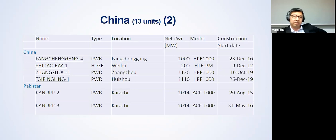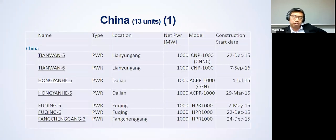And to give you an idea of how quickly this rollout has been, the Chinese have increased their nuclear capacity from 27 gigawatts to 54 gigawatts in the space of 5 years. And the lower estimate of the nuclear power rollout is to have 130 gigawatts by 2030. And then noticing as well, you can see that some of these projects are of CNP 1000 and ACPR 1000 designs.